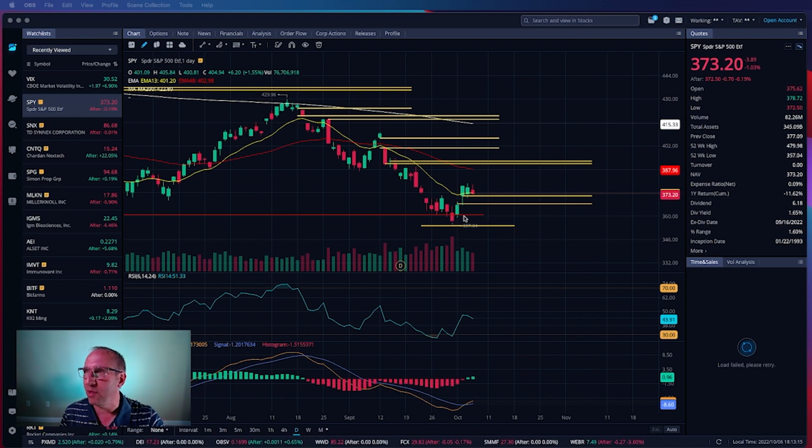And so I've kind of mapped those out here. You can see where we have bounced off of those, and it's been kind of an irregular bounce. We do have this gap to the downside down here.